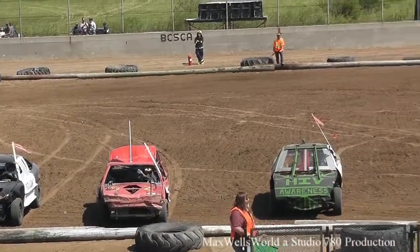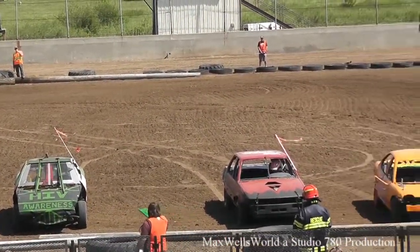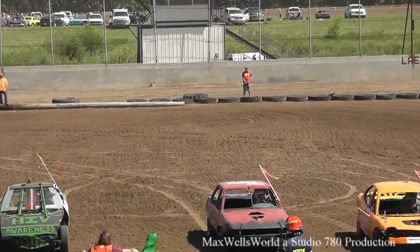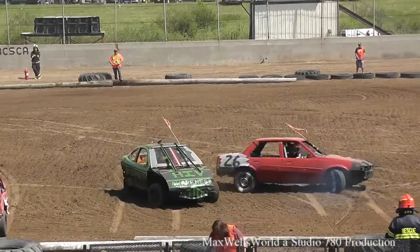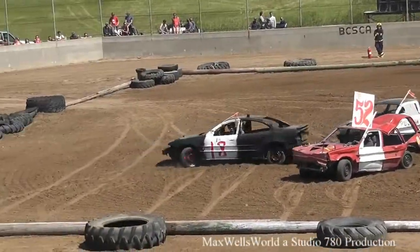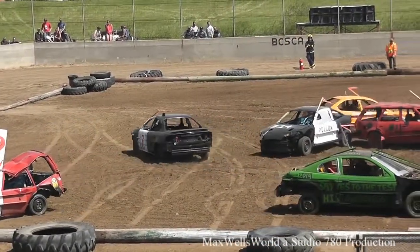Let's get those engines blaring. 5, 4, 3, 2, 1, let them rip! As always, skinny pedal down. I could have been hearing that crunch. All right, Darby Boston in the spotted red number 4.